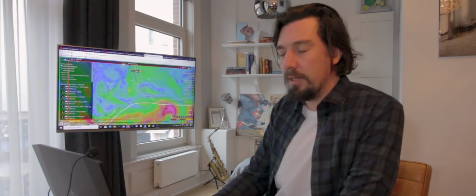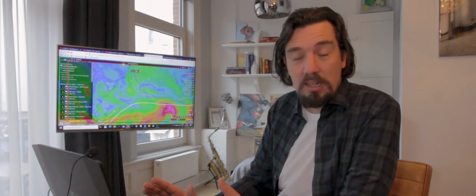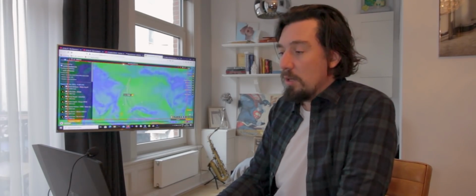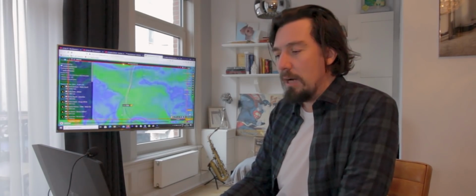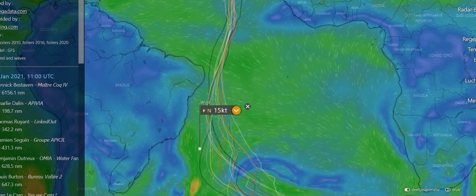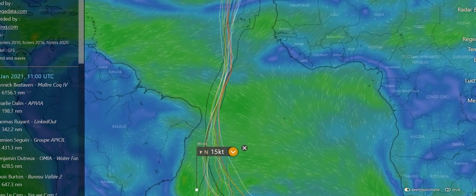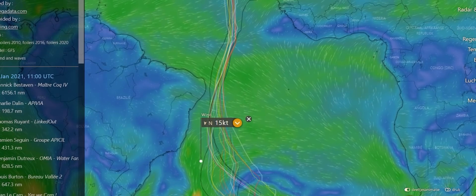But looking at this particular weather, it could be 6 days, could also be 9 if they're especially unlucky. So we'll have to see how that plays out. Now then we get a nice area of trade winds that seem to be all pretty much in a good direction right now. So that should be, and historically is, generally a very, very fast part.